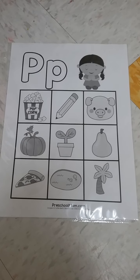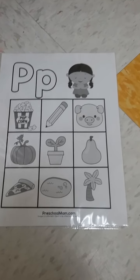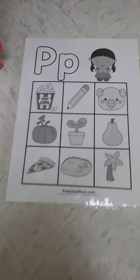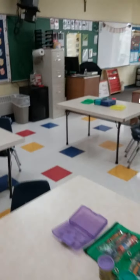What does praying mean? When we pray, who are we talking to? You're right, we're talking to God, right? We can talk to him to say thank you for the blessings in our life. We can talk to him if we're having some trouble with something, to ask him for help or guidance. Let's see if we have any more letters.